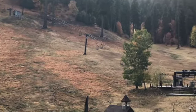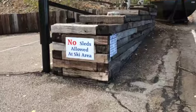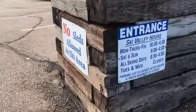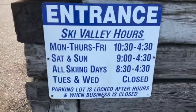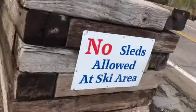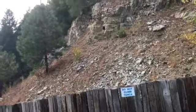Their hours of operation are Monday, Thursday, and Friday, 10:30 a.m. to 4:30 p.m. Now, when the snow does arrive, skiing days, you can see on the sign, they're open from 8:30 to 4:30. So they do modify their hours when snow flies and they have plenty of base to ski on.